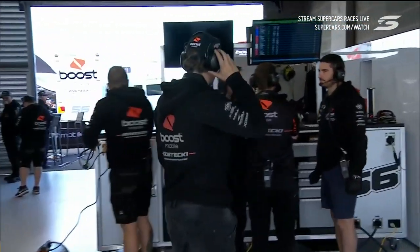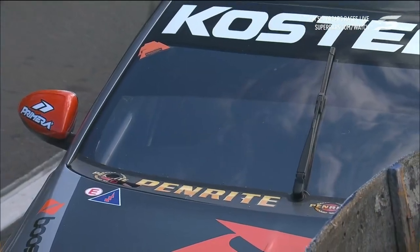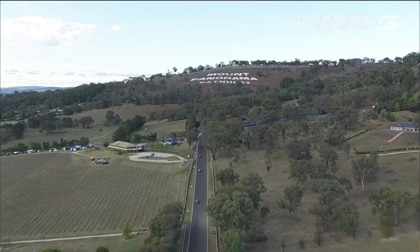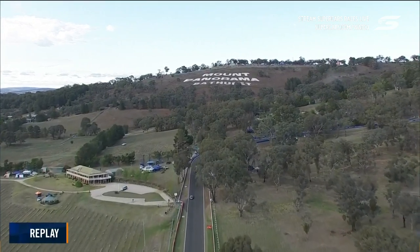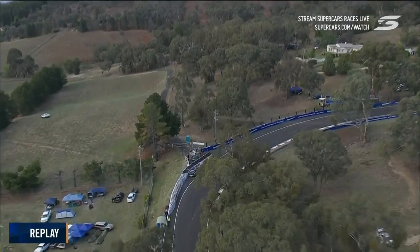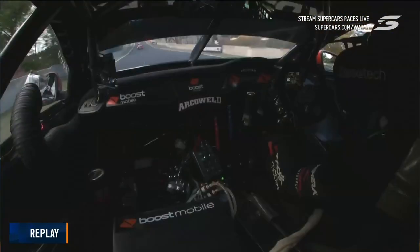So remembering yesterday they had troubles with this car, made contact with the wall at the top of the hill. I think it's Jake in the car out there at the moment. Boost Mobile supporting this car. And we've got a red flag, so the car didn't turn at all, it's locked straight. He's going to be stopped while we understand how to retrieve this car. He's just gone straight in, so is that a brake pressure issue? It wasn't high speed at all.